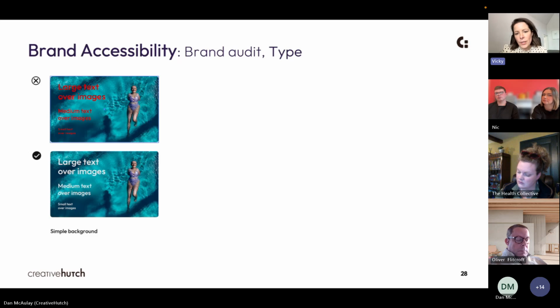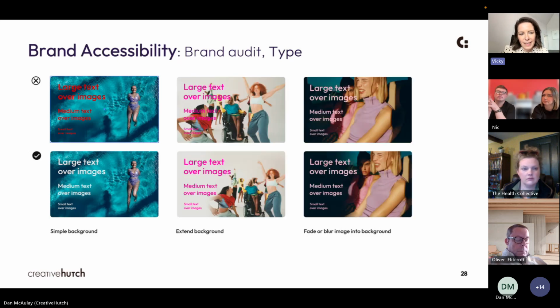So when you're going on to putting copy on imagery, which it'd be preferable to avoid, it can't always be, it's the simple things to do. So here, as you can see, the top layer, we can't read any of that, and the images, it's just a mess. But if you do need to do copy, you can do things like make sure it's white instead of red so that it's legible.